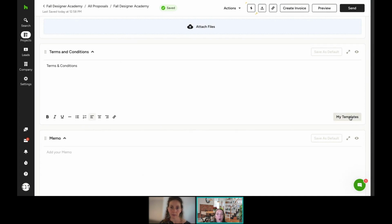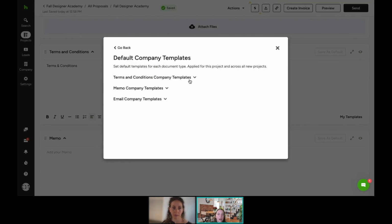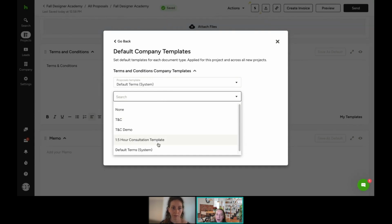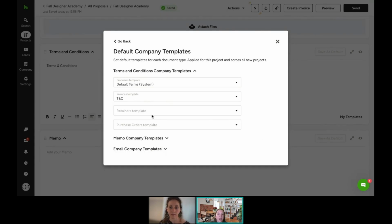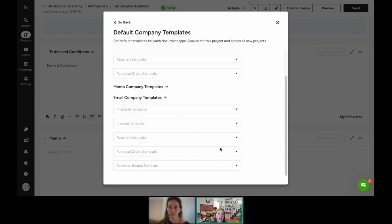And then I can always access my terms and conditions templates through my templates here. And then you'll see the terms that I just added. I can even set my company defaults. So for terms and conditions, maybe on my invoices, I have different terms and conditions. I can set specific T's and C's, memo, email templates as well. This is for sending out the email, which we'll get to when we click on that send screen.